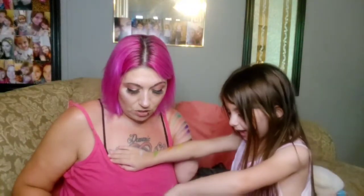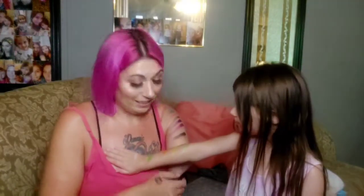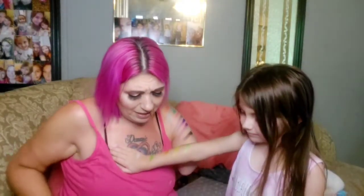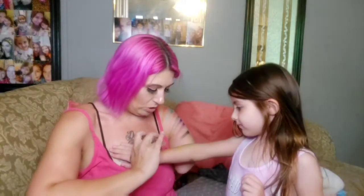So we have mattes and we do have shimmers in here too. What? So like, this is a shimmer. Holy crap. Shimmer and shine. These are so pretty. Let's see what Luster Clean looks like. This is more of a purple. Oh my gosh, this is going to be my favorite color to wear because it looks just like my hair.